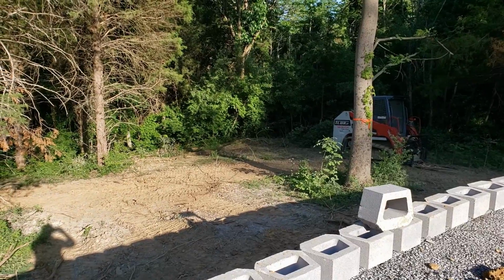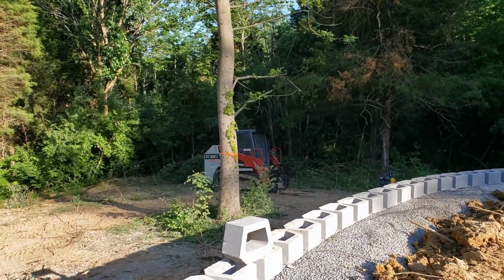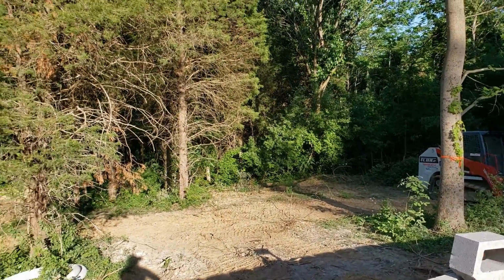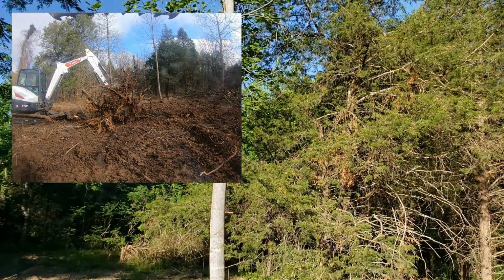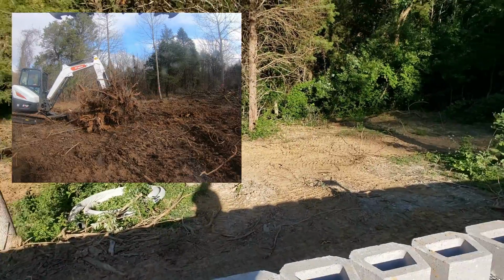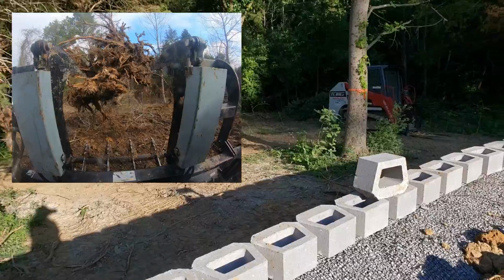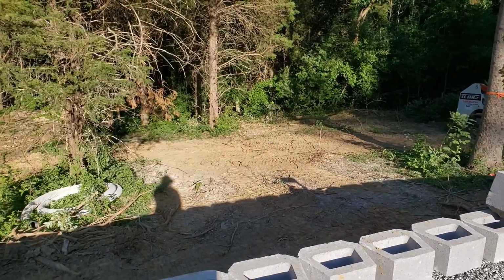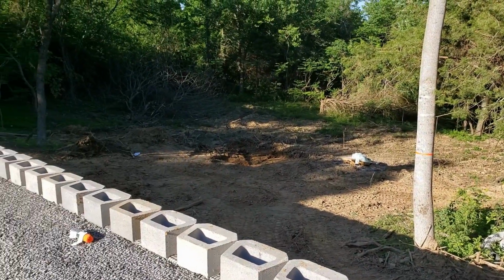I do plan on doing something with this area down here. That's why I had Joe keep the trees. There's a couple of nice clearings. Besides hanging some string lights for at night, it might also be a nice little campground spot. Picnic table. Who knows? It'll be right by the pond.